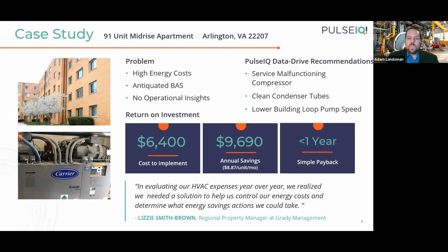Over the course of the season, it's going to save them about $10,000. And again, if we assume that the cap rate is 5%, this $10,000 savings, an increase in NOI, is going to increase the value of this property by about $200,000. The payback on what we did was less than a year, and without any utility incentives.